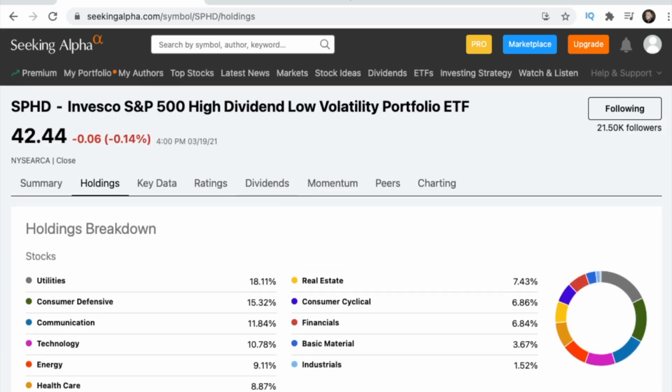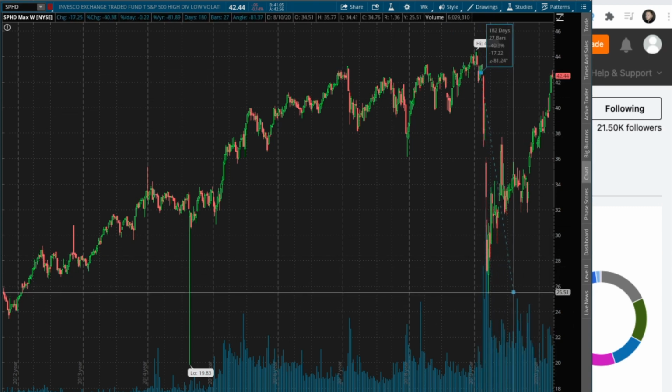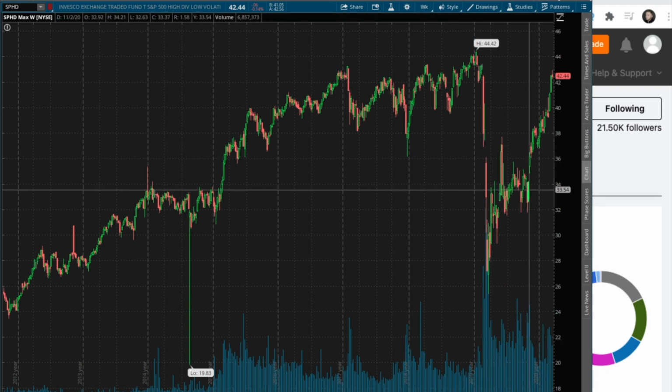So another thing I always want to get into, and I want to show you guys this, and this is a big thing to me, is the actual chart of this stock. And people call me crazy for this, but again, I want to see this stock actually uptrending. Yes, the pandemic happened. This happened right here, and I'm just going to grab this tool. This right here happened to every stock out there. There wasn't one that went up.